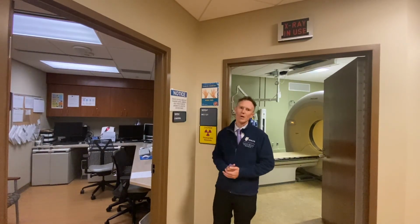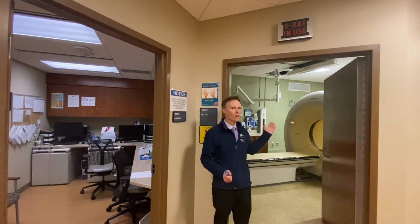And this is our control area. And our students and residents are responsible for the QA of the imaging quality and the wall lasers for our imaging CT system.